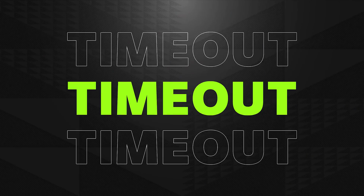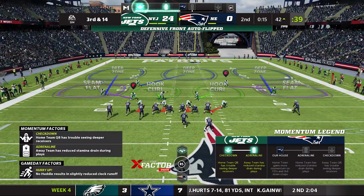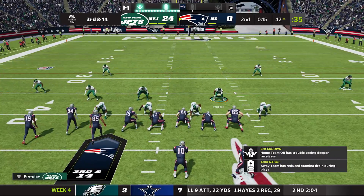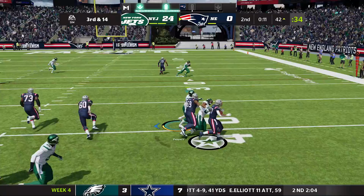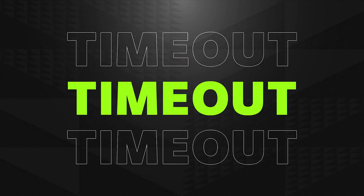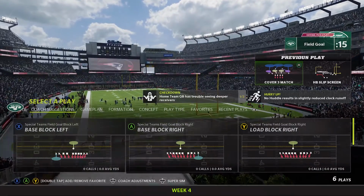We're going to call a timeout. John Franklin-Myers, he's the one to get him, and that is sack number 7 for him on the year. Give me another shot to get a sack. Now for Jones and the Patriots, 3rd and long. Throwing on 3rd and long. Jones gets it complete to Harris. Gilmore, big hit. Now here's the timeout. They're in field goal range as they're going to get it with 8 seconds remaining here in the first half.